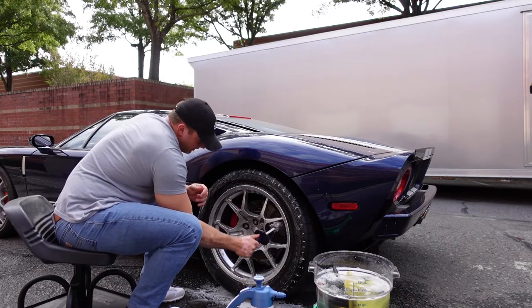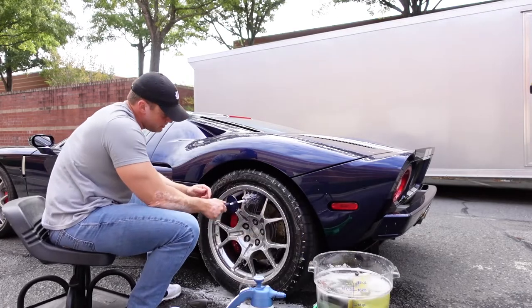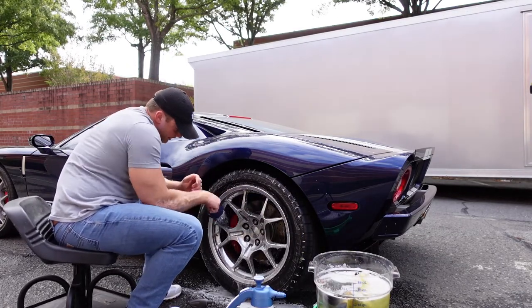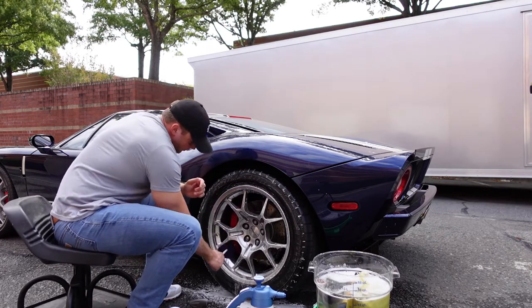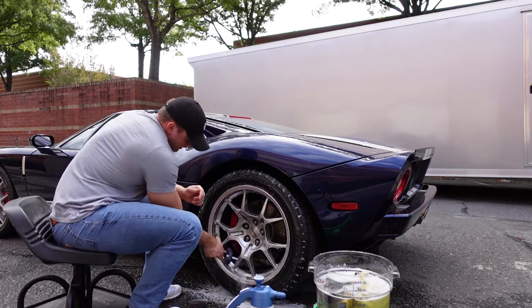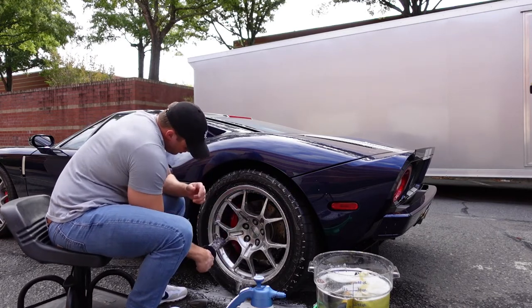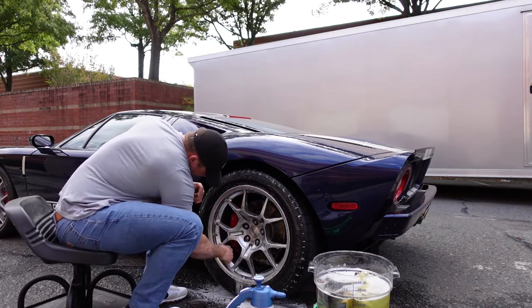It's also worth noting neither of these products are reactive, so they're not going to have the color change. They're not designed for embedded ferrous particles or anything like that. So if the wheels are bad enough after cleaning with this, you're going to want to use something like NV Purge, S-Tech wheel, something along those lines.